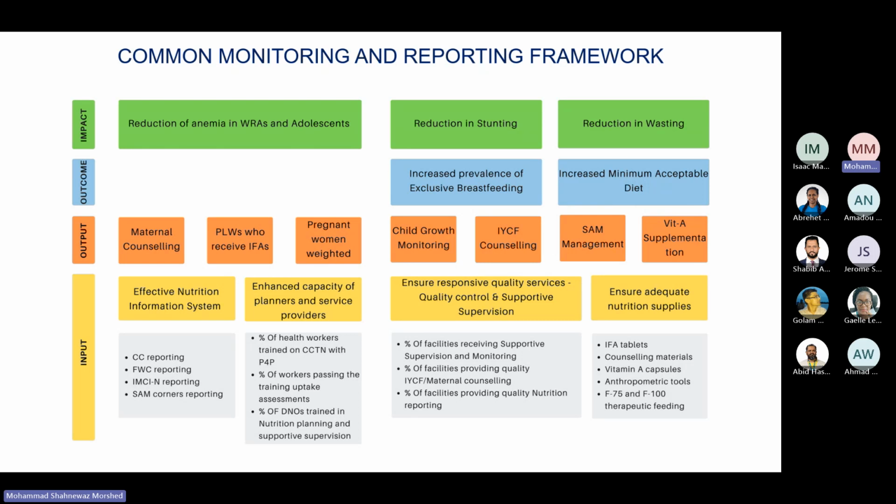So the intervention, under the curative part, has OTP, and the preventive part was micronutrient supplementation, and also the ENC services and maternal nutrition services were strengthened, as well as growth monitoring services at the community level. So these were all included at the output level. Also for the supplies, at the facility level it was ensured that supply wasn't quite a big issue, because this nutrition service was provided through 34 different facilities, one facility per camp.